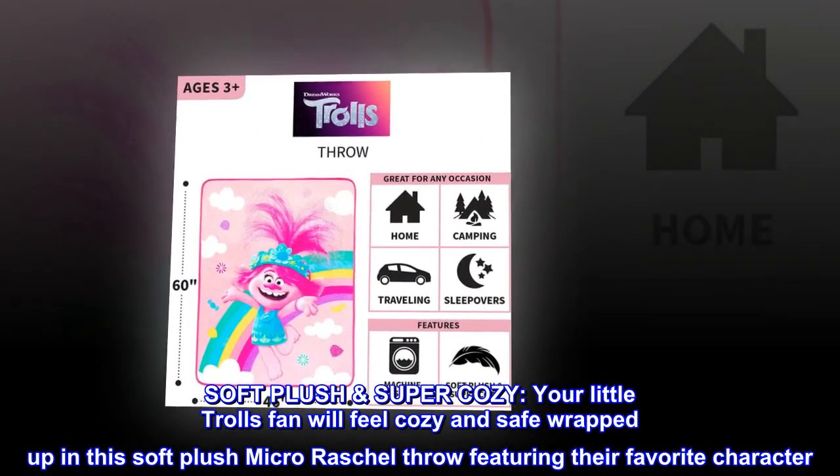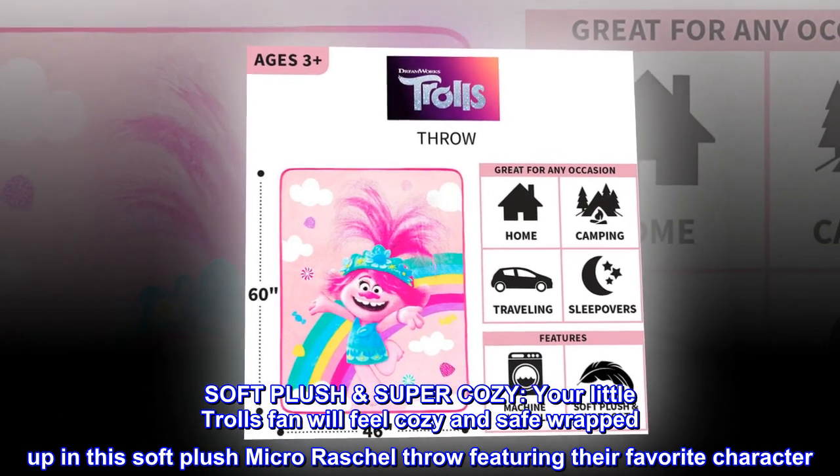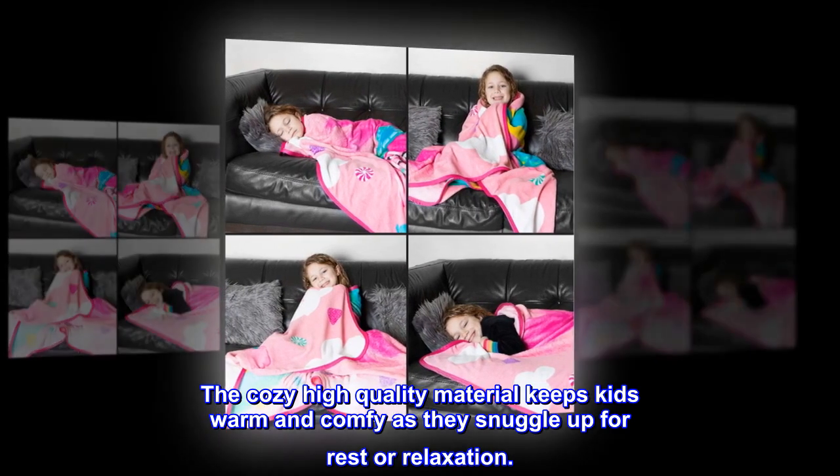Soft Plush Super Cozy. Your little Trolls fan will feel cozy and safe wrapped up in this soft plush Micro Raschel throw featuring their favorite character. The cozy high-quality material keeps kids warm and comfy as they snuggle up for rest or relaxation.